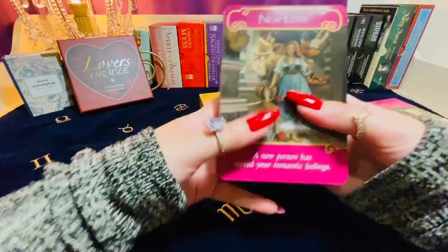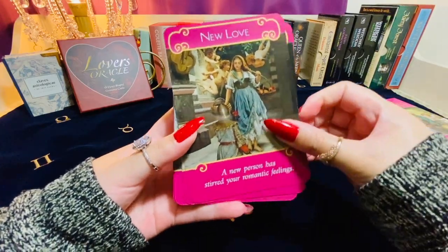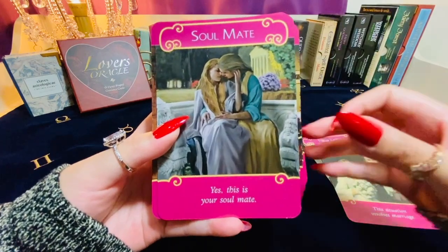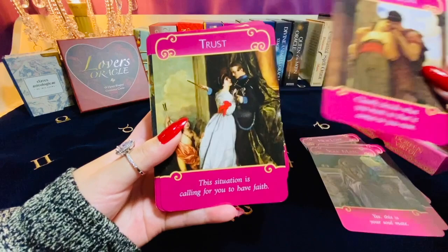And then the cards themselves, so straightforward. New love. A new person has stirred your romantic feelings. New love's coming for you. And then we have wedding. The situation involves marriage. Soulmate. Yes, this person is your soulmate. We have very soon. Things are going to happen.